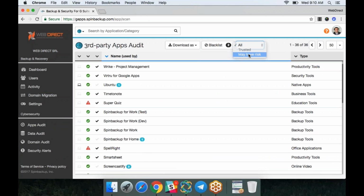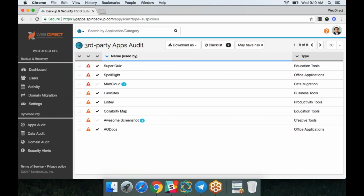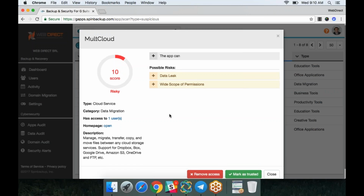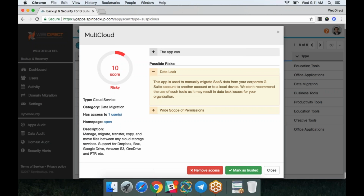If you go here, you'll be able to see all the ones that we think may be risky, all the ones that SpinBackup says you should take a look at as an admin. So taking a look at MoldCloud, for example, we gave it a score of 10 out of 100, which doesn't say that it's a bad app, but it does tell you to have another look at it. And you may ask why. Well, we tell you why. A possible risk of using this app is a possible risk of data leak, which means that your users can take advantage of this app and use it as a migration tool.